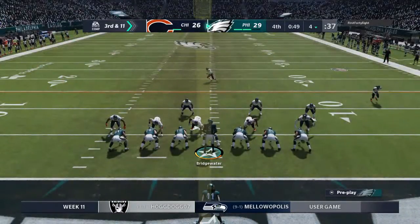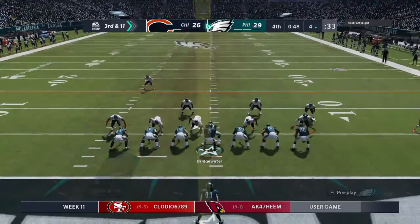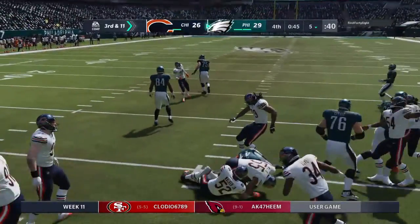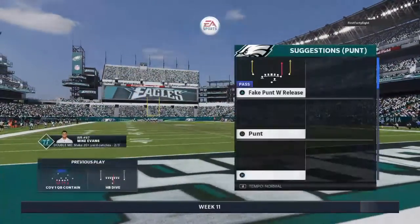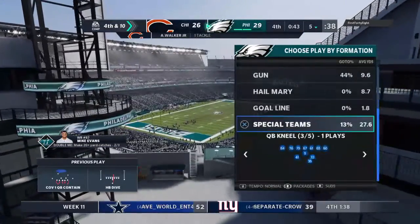Facing the prospect of a punt from their own end zone, they need some cushion. Let's see what they can do on third down. Again, it's Kamara. And not much there as he gets it up to about the 5-yard line. Now the Bears will use their third and final timeout as they'll stop it with just over 40 seconds to go in the game.